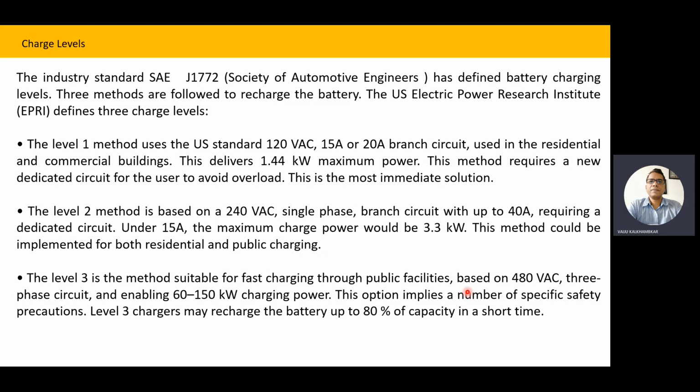The level 1 uses the US standard 120 volt AC, 15 ampere or 20 ampere branch circuit used in the residential and commercial buildings. It delivers 1.44 kilowatt maximum power, and this method requires a dedicated circuit for the user to avoid overload. This is the simple and most immediate solution.